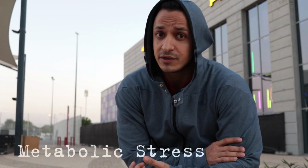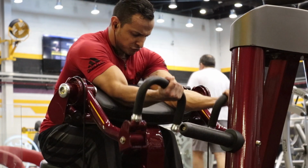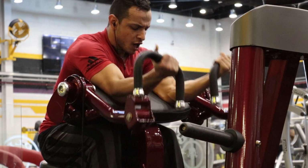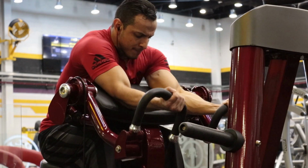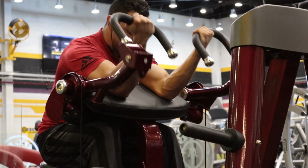So the third mechanism is metabolic stress. Have you ever experienced the pain or the burn in your muscle when you lift low weight for higher reps? When you pass the rep range that you are used to, you feel this temporary burn or pain in the muscle that will force you to stop? Then, my friend, you've experienced metabolic stress. Now, this pain occurs due to the accumulation of lactic acid, which is a byproduct of breaking down glucose through a process called glycolysis. Think of it as a defensive mechanism that your body uses to stop you from doing these exhaustive exercises before you cause muscle damage.